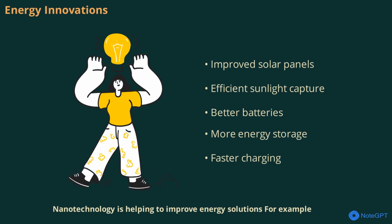Nanotechnology is helping to improve energy solutions. For example, it is making solar panels more efficient at capturing sunlight. Nanomaterials are also used in batteries, allowing them to store more energy and charge faster. These advancements are important for creating sustainable energy systems and reducing our reliance on fossil fuels. Nanotechnology is making it possible to power our world in smarter and greener ways.